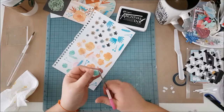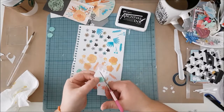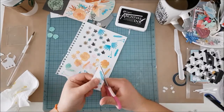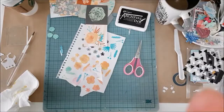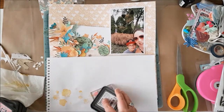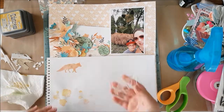And I'll fussy cut all of those out. Well, not quite all of them. I pick a few of the best ones, and that's what I fussy cut out. But enough to kind of supplement the clusters that I plan on using, and just sort of, again, add a little bit of extra texture there. And you can see I've got all of that stuff fussy cut out up at the top of the screen.